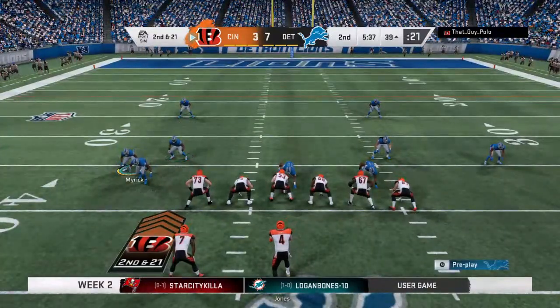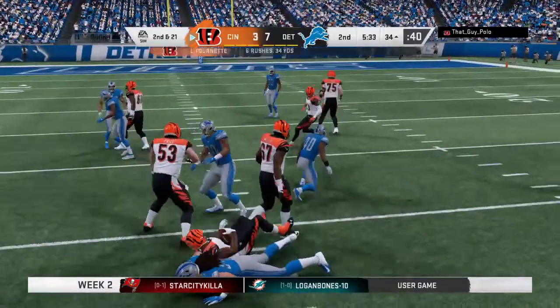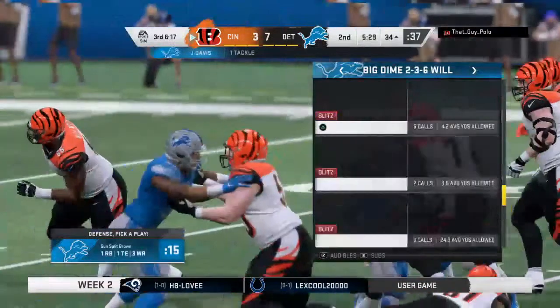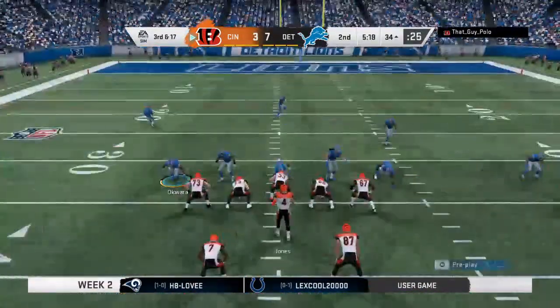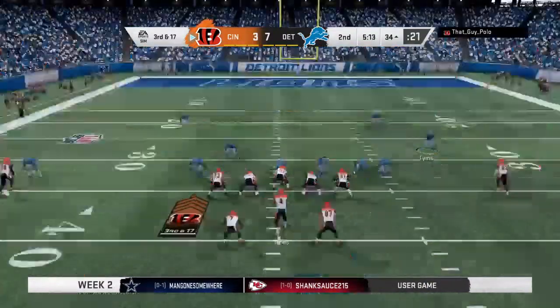This is 2nd and long. Fournette running out of the gun. And he's brought down at the 34. Call it a gain of 4. When you find that kind of yardage, you couldn't be more confident as a ball carrier. And guess what? You're going to go back and tell your offensive coordinator, I'd like to keep carrying it, thank you.